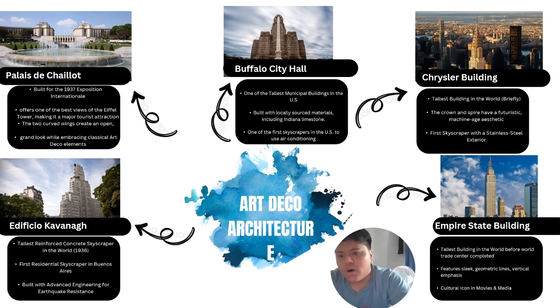So for the fourth one, I will start with the Empire State Building. The Empire State Building is also located in the USA, in New York. And then we have the legendary Empire State Building. Before the World Trade Center was built, this was the tallest building in the world.